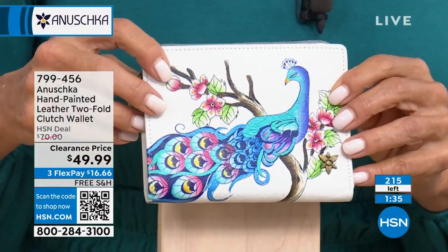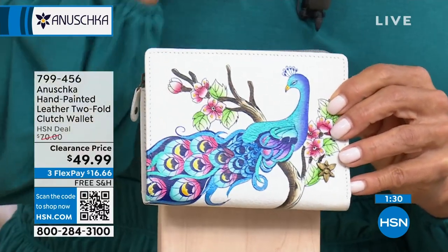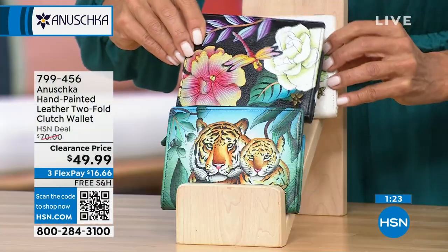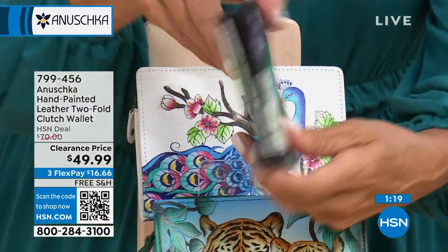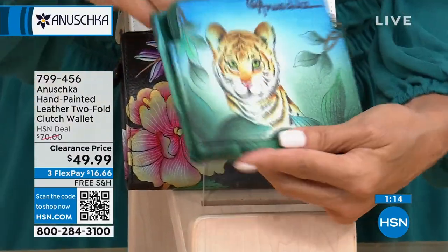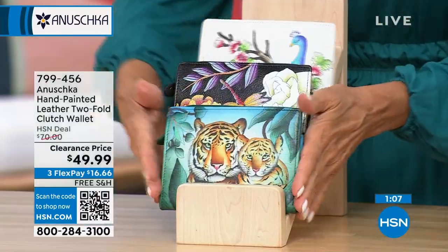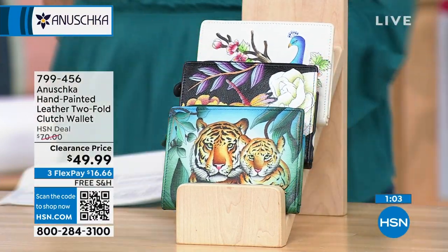These have just been reduced under $50 for the first time ever. On a flex, they're 16 and change, or a little more than $12 with an HSN card. But one more quick reminder, this is Peacock Bliss. We have it for you in the dragonfly, the magical dragonfly, hand-painted front and back. And then we have it for you in the tiger family. The tigers, the critters are always so incredibly popular. Look at those eyes. For those of you who are collectors, this is a day to not be snoozing and watching and enjoying. It's a day to take some action.